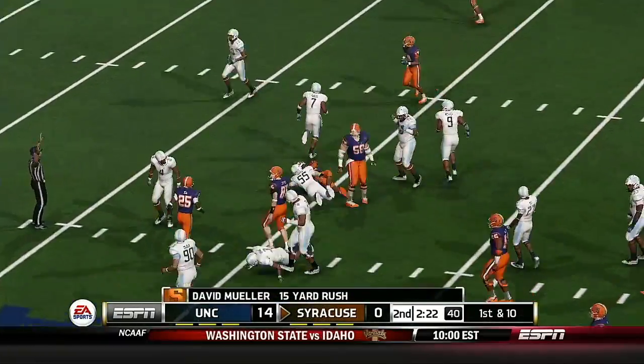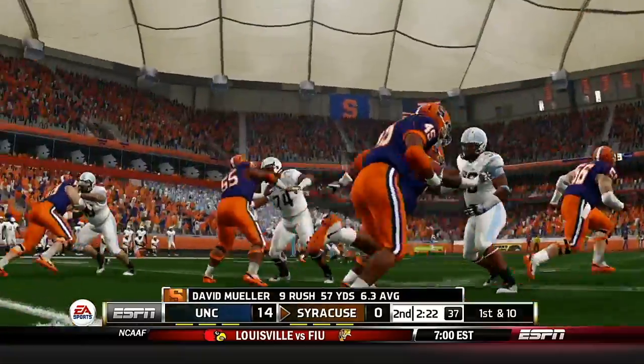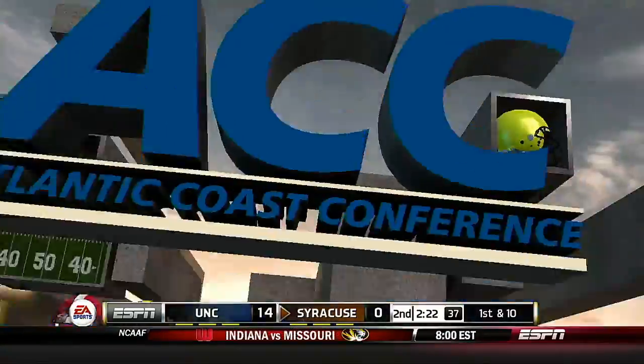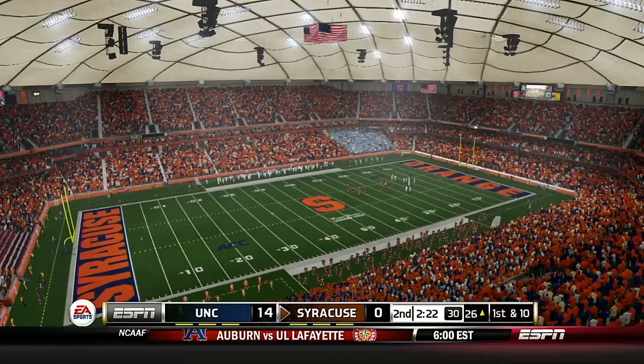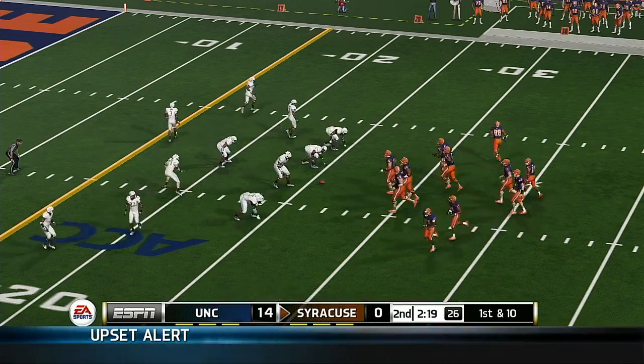At the 30, gains his way to the 26-yard line. That's another first down, Brad. And right now, you can just really feel and sense the rhythm that this offense is in. Their ability to pick up first downs, just pushing this defense further and further back deep into their own territory. It's first and 10. Ball on the 26.